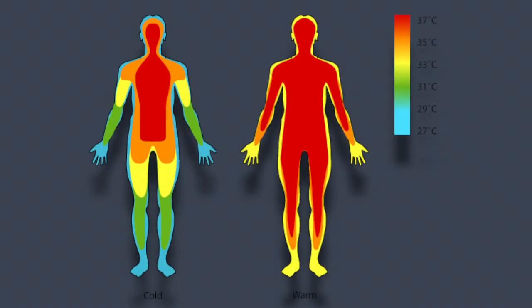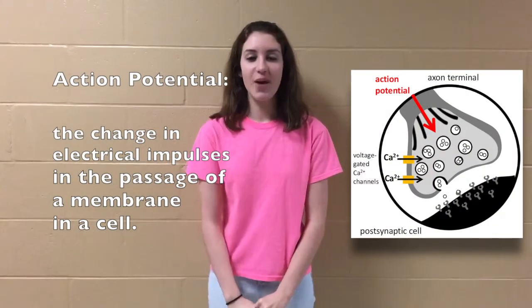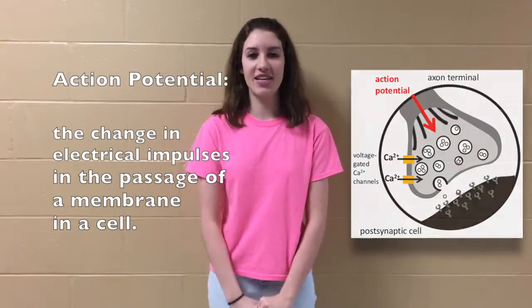It can make you calm down by slowing down your heart rate and does other things too, such as controlling your body temperature until it's normal again. Action potential is a change in electrical impulses in the passage of a membrane in a cell. Now that we have reviewed everything about the nervous system, we are going to do a little game show to make sure that you all know your information.